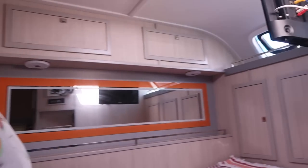Here's the mid-cabin. Spare cabin. Oh, separate shower. Another head. So there's a head on each one of these. One in every single cabin. And then this is the midship one.